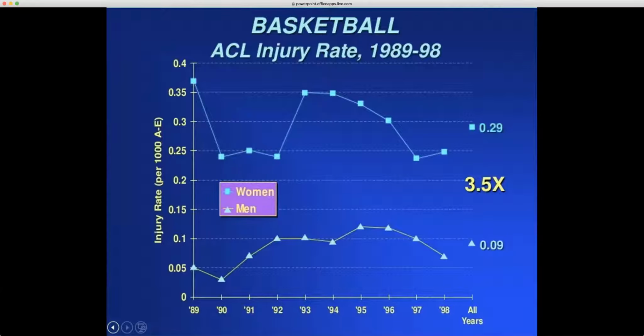So this graph shows ACL injury rates over a 10-year period. The study came out of the University of Alberta. And over the 10-year period, what they found is that compared to the men, the women's rate averaged about 3.5 times greater as far as frequency of ACL tears. And that is where the 3.5 increased risk comes from, this one study.